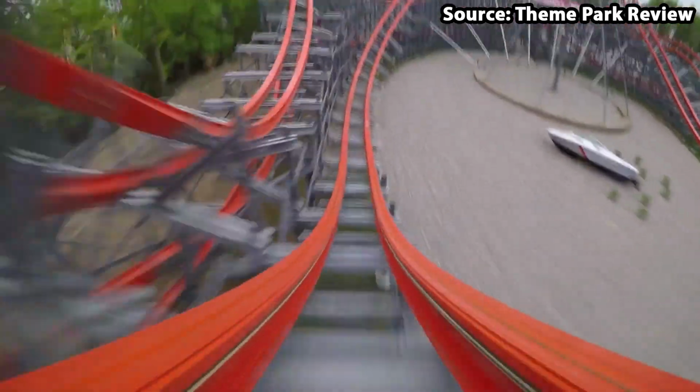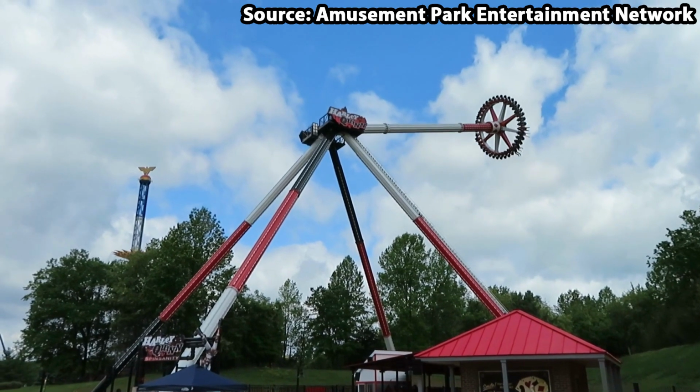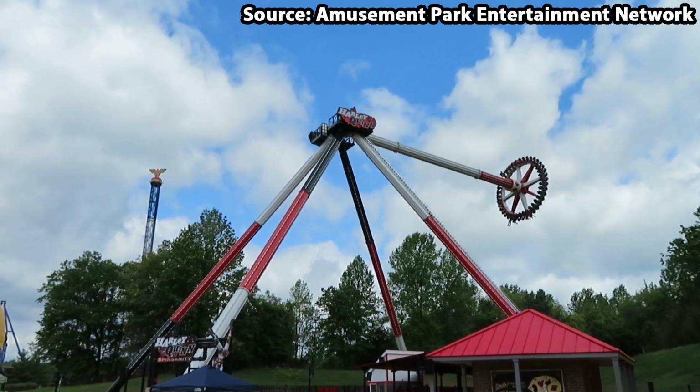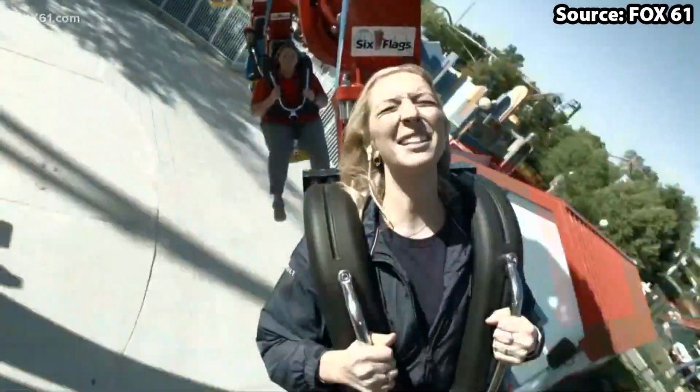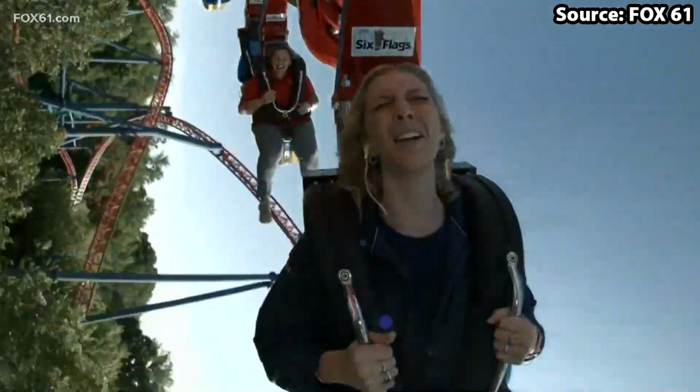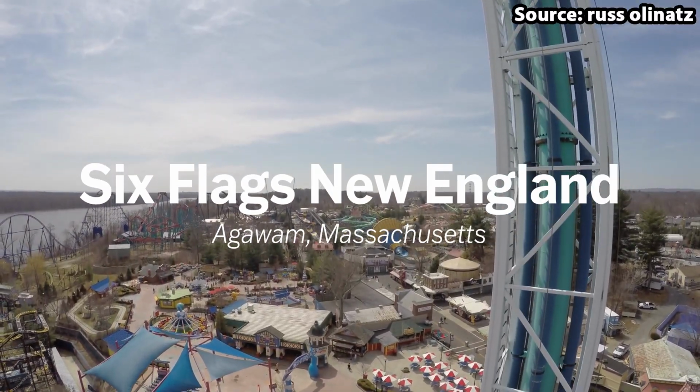Six Flags New England is situated in the heart of Massachusetts, and with it being home to over 60 rides and attractions, there is no wonder it is so popular. However, today we're going to count down the top 10 rides at Six Flags New England.